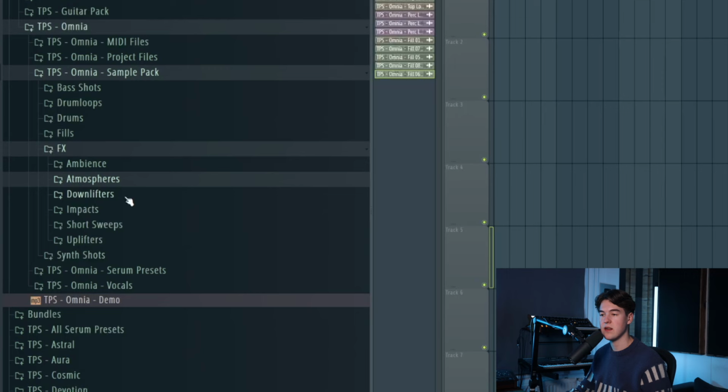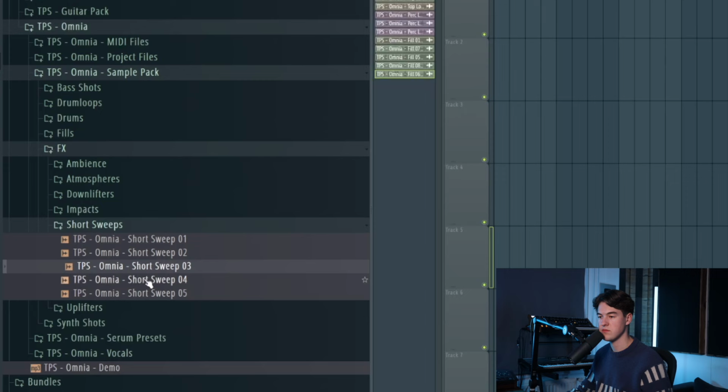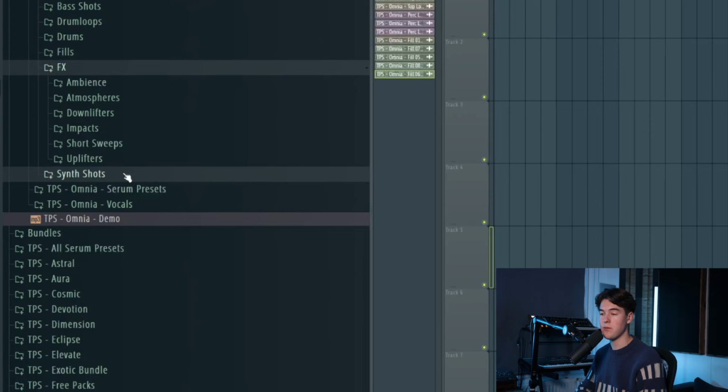And standard effects like downlifters, impacts, short sweeps, and some uplifters, which are mostly white noise based. And to wrap it up for the sample pack, there's a total of 20 synth shots as well.